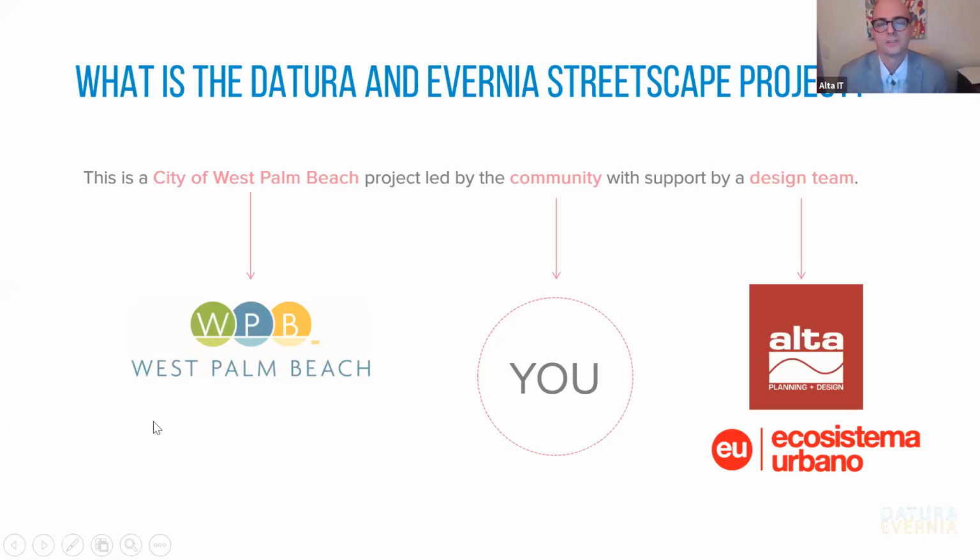So what is the Datura and Evernia Streetscape project? This is a City of West Palm Beach project led by the community, you, with support by the design team, us at Alta Planning and Design, as well as Ecosistema Urbano.